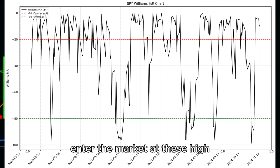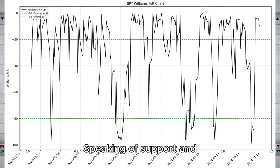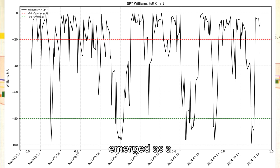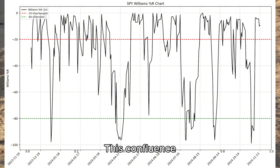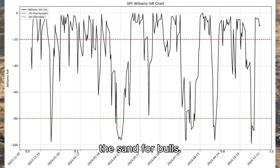Another momentum indicator, the Williams percent R, echoes some of the caution seen in the stochastic oscillator. Williams percent R frequently touches overbought levels, indicating that SPY is in a strong bullish phase, but also suggesting that the upward movement might be temporarily overstretched. When the indicator consistently remains near overbought levels, it signals that prices could face resistance soon, as fewer buyers might be willing to enter the market at these high levels without a meaningful pullback.